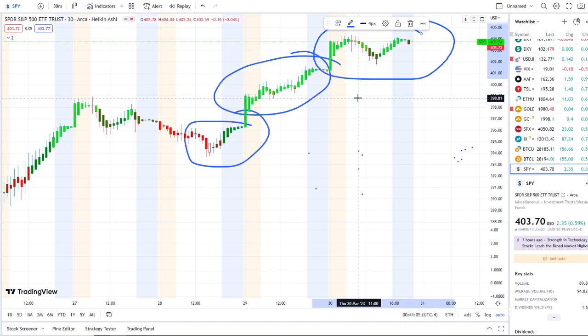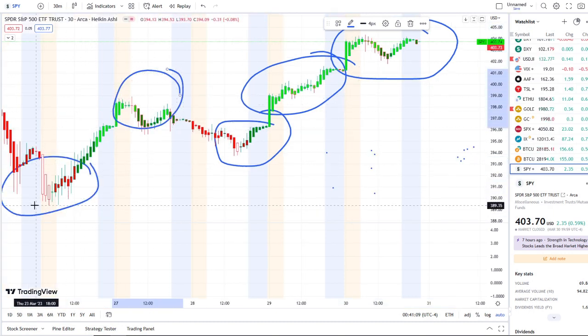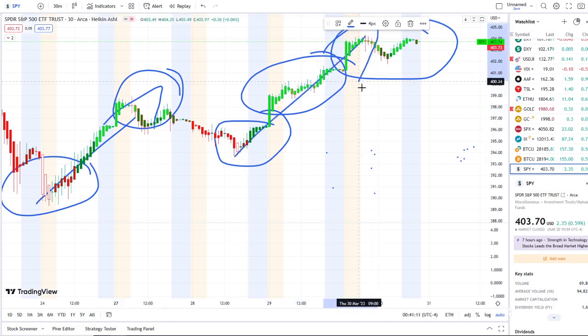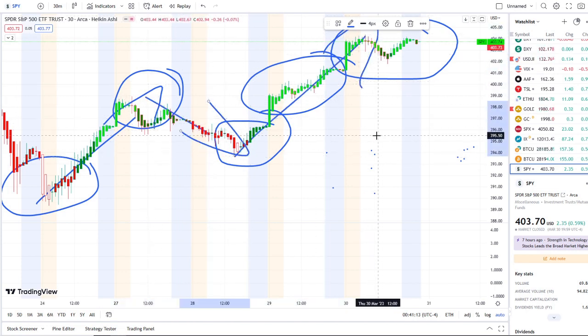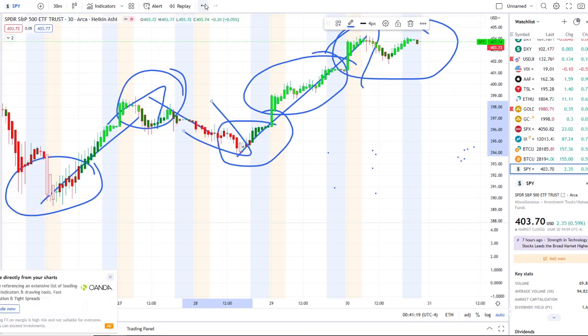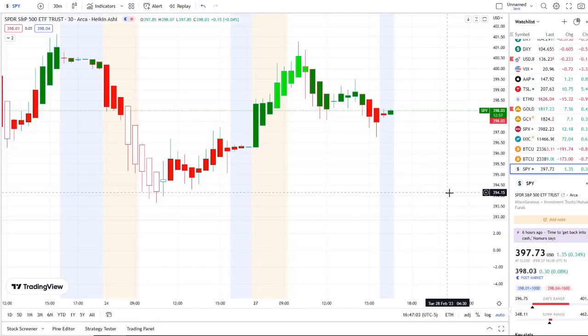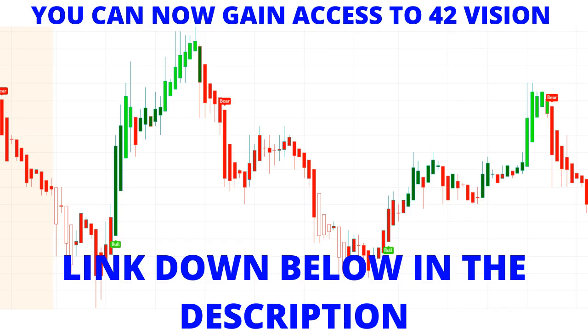If this is your first time coming across the channel, this is 42 vision, which allows us to see the dips from the rips and the rips to the dips and where the strength and weakness lies within the charts. And we also use our bull and bear indicators and inflow versus outflow as an extra layer of confirmation, which I'm going to pull up here.